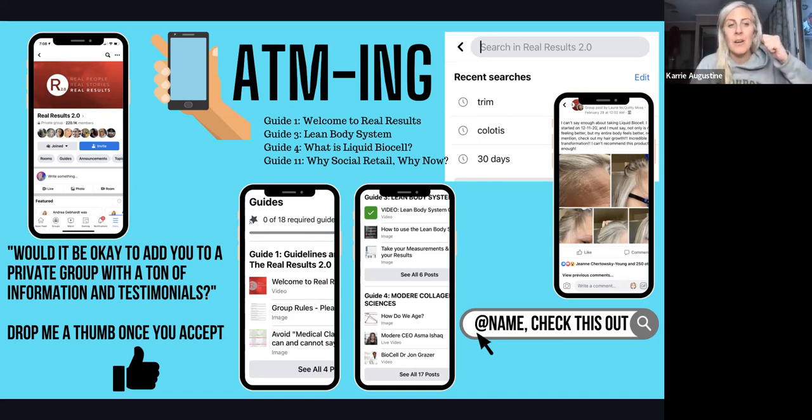I add people in there. You click the little invite button, you invite them in. And then I tell them, drop me a thumb once you have accepted my invite, because you can't move on to the T, the tagging part, if they haven't accepted your invite. So what does a tag mean? Tag, if you look in the bottom right, the little at sign, you can go and find testimonials and specific information like the lean body system and the BioCell and information on the business, and you tag them right in the post. So right on the post that you see, you go to the comment spot, at Carrie, check out these results.